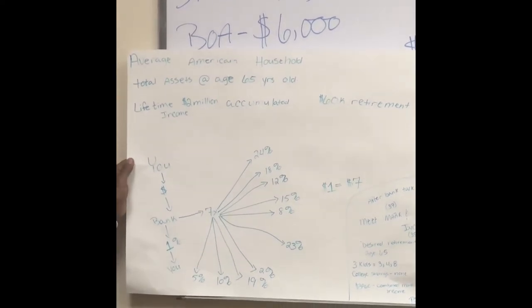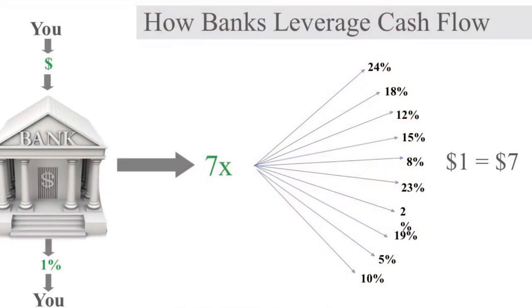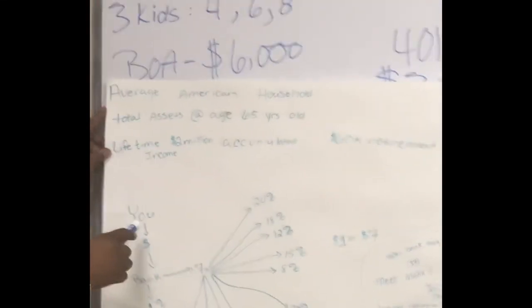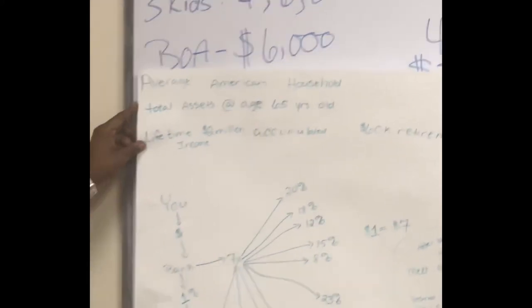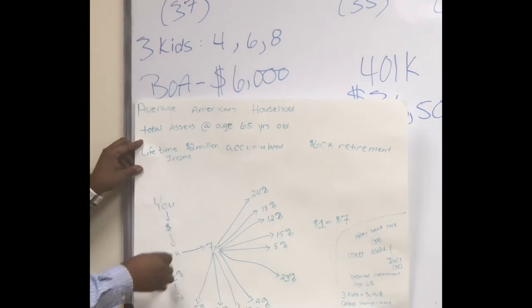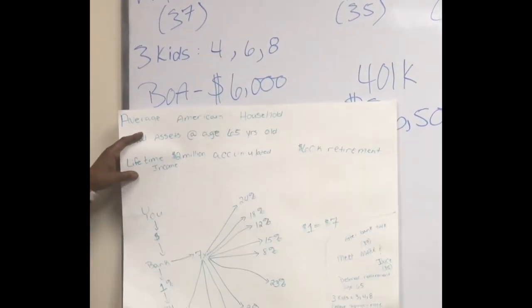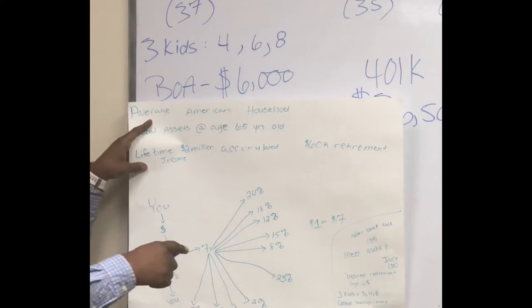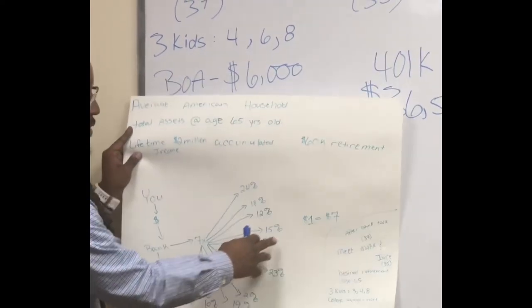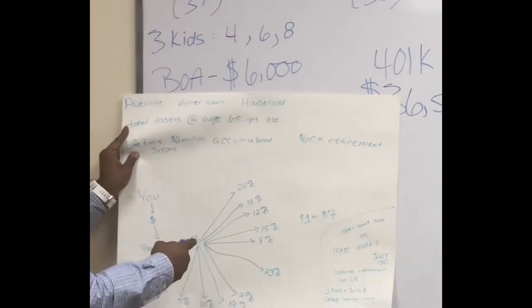So our concept is to use the bank concept. With the bank concept, for every dollar that you put into your bank account, the bank makes $7 off of it. So you put a dollar in and the bank only gives you 1% interest, but the bank gives other people loans and charges them 24% interest on the loan, 18%, and stuff like that.